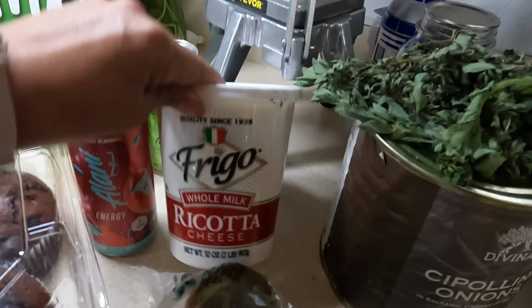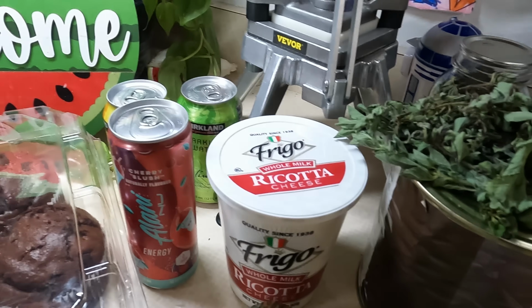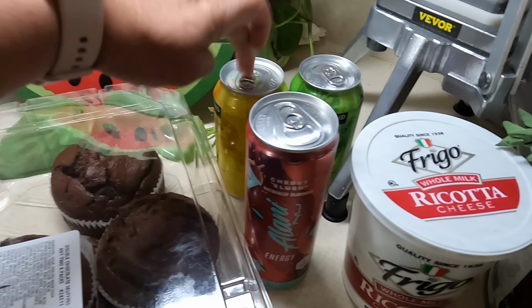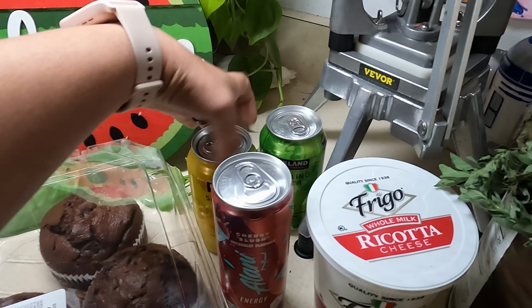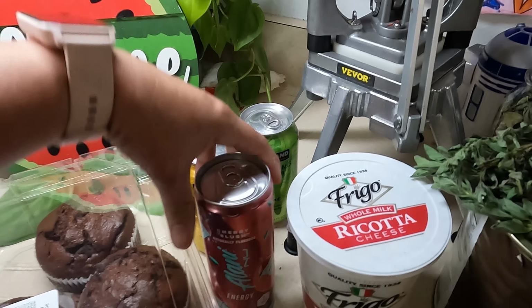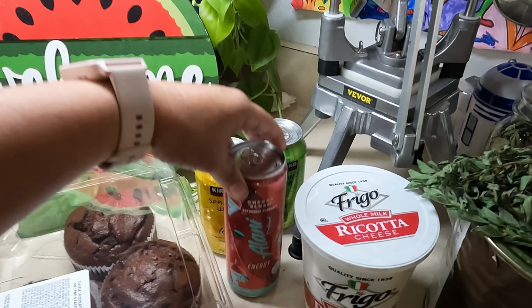And then here's one thing of whole ricotta cheese. They had a whole bunch of that, so they were allowed 1 per family. And then you're allowed 1 drink per family member. I just got 3 though. I got 1 sparkling lemon, sparkling lime, and then this is an energy drink, cherry slush. Husband will probably get that.